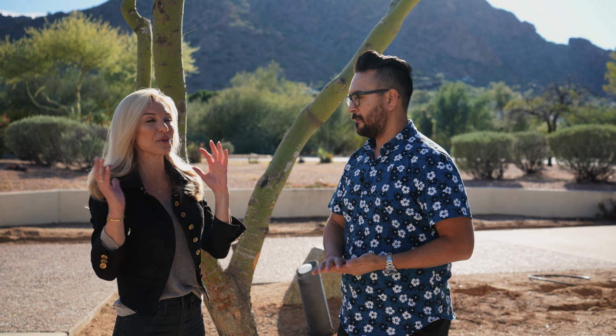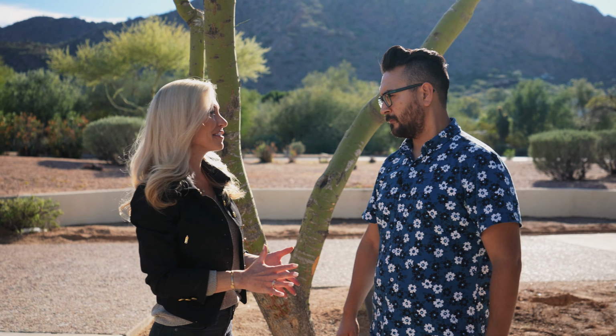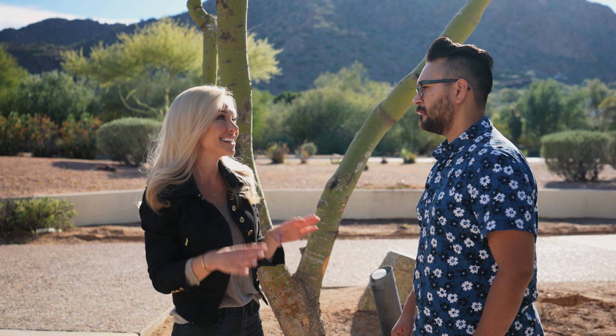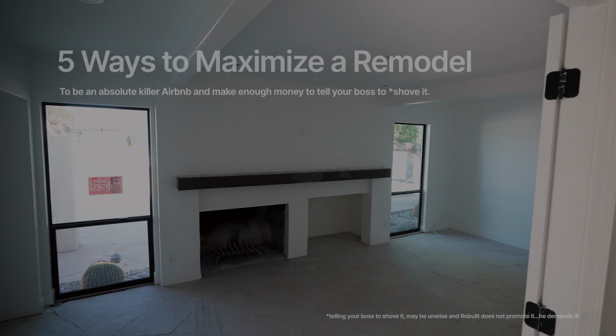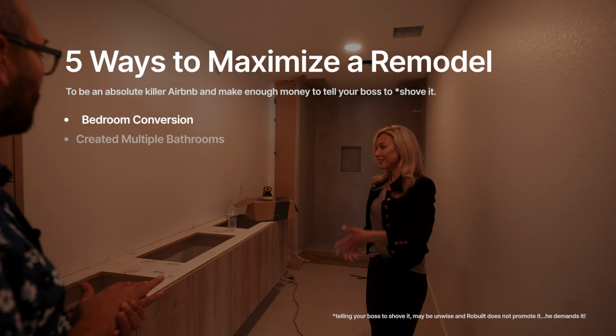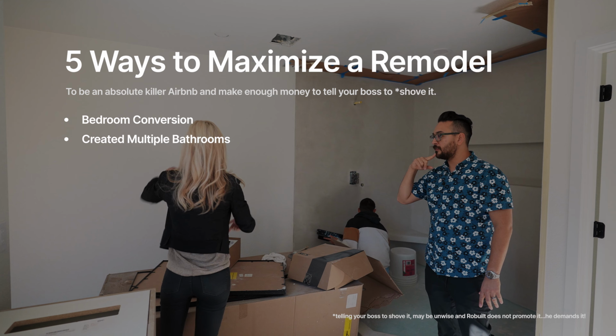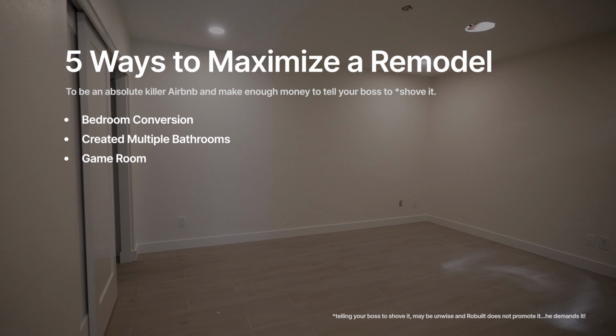That's correct, yes. So the location and the size of this property are all great for an Airbnb, and 5 things that I did to really maximize this as an Airbnb remodel are converting a large open area into a separate bedroom. We broke down the master bathroom and created 2 bathrooms out of that. We created a space that will be designated for a game room.